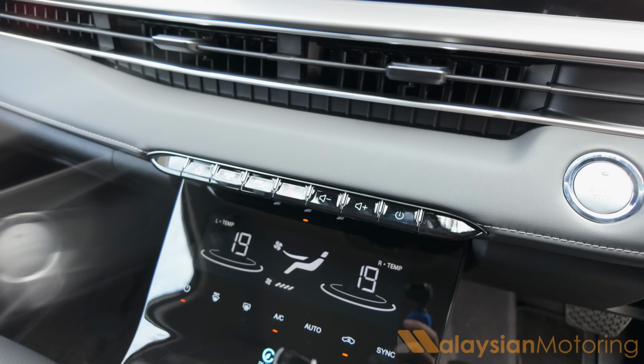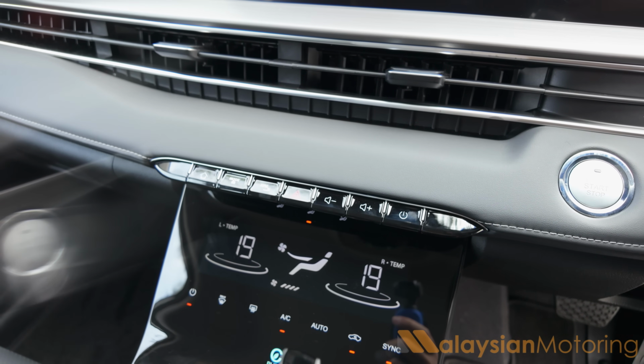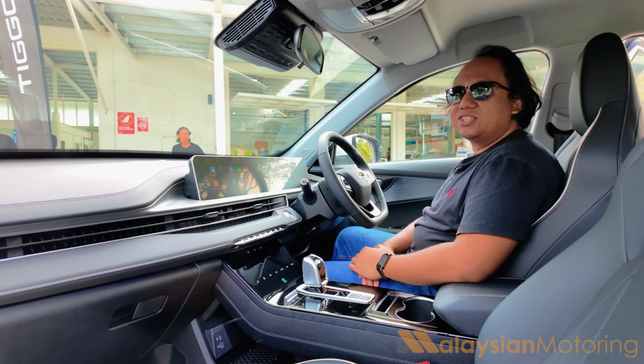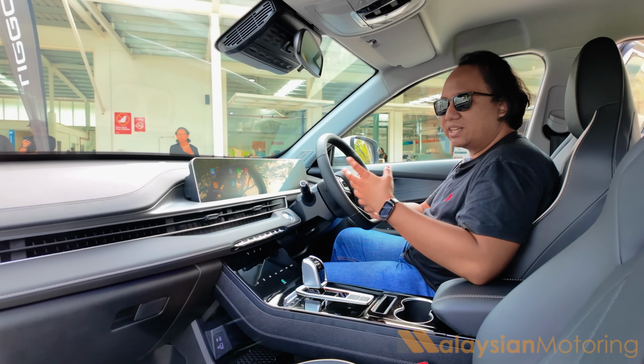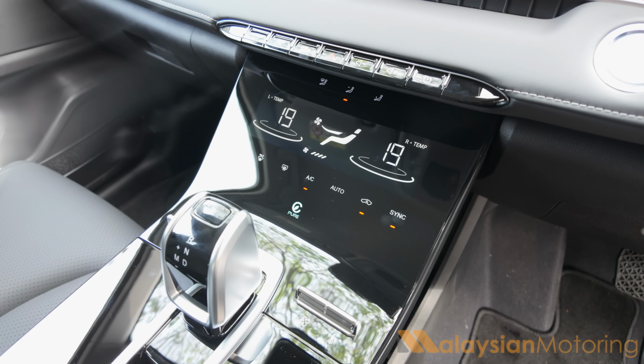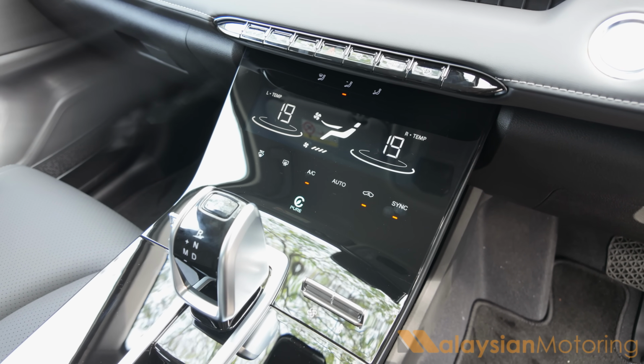But more importantly, you also have your drive mode selector and your around view monitor to trigger this car's 540-degree surround view camera, which is just a 360-degree camera, which also stitches some stuff underneath the car. Moving down beyond that, you also get a dual zone climate control system, controllable via this touch-sensitive panel here.